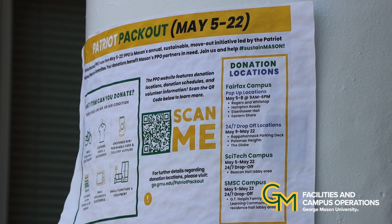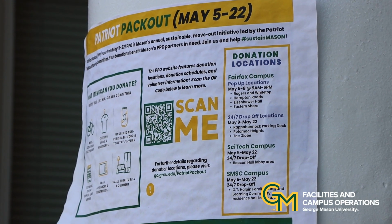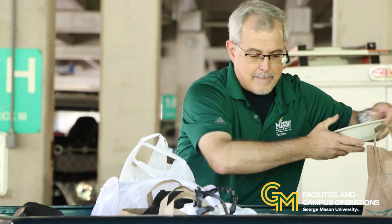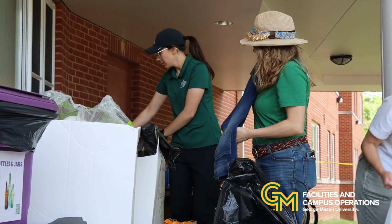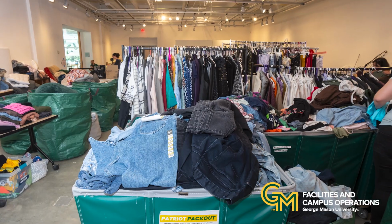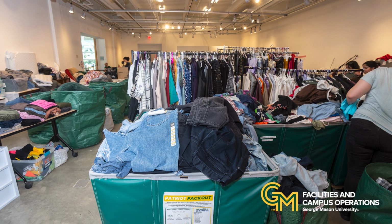If you're excited by this, Patriot Packout needs your help. Students, faculty, staff, and alums can volunteer to help collect, transport, and organize donations. Everything you need to know about Patriot Packout is included on its website, like accepted donations, donation locations, volunteer shifts, appropriate waste disposal, and more. Visit go.gmu.edu/Patriot Packout.